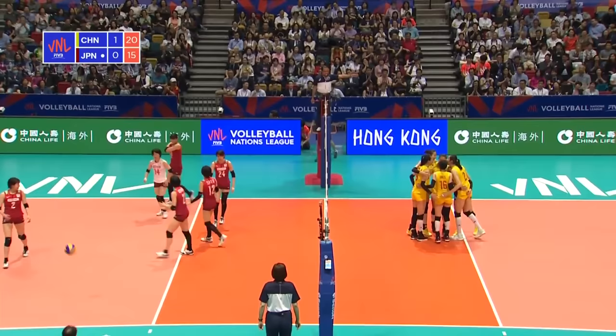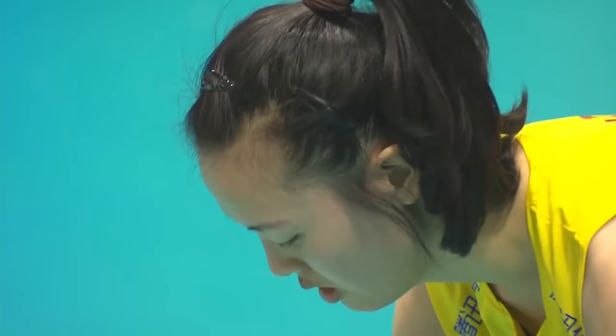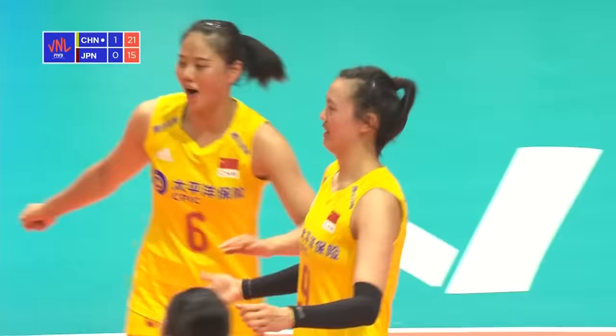Nice run around from Yuan. Didn't quite get the set arriving where she wanted it, but still switched on enough just to tip it into space. So Zhang with the serve for China. 4 points away from a second set victory.